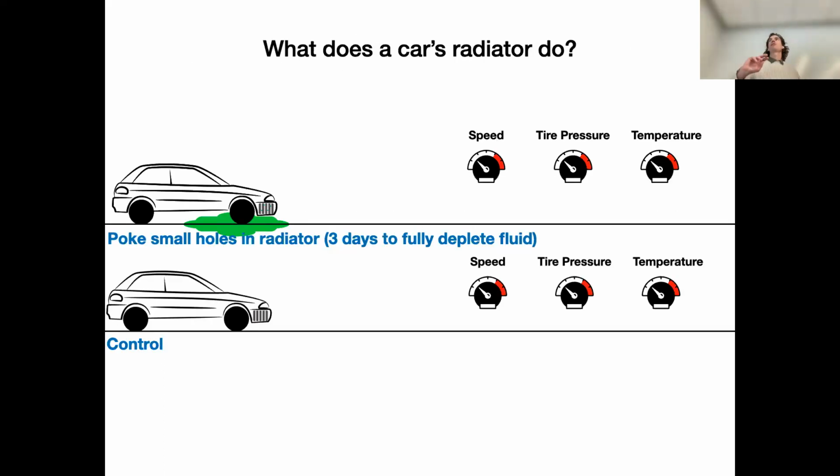So I used to be a mechanic, and John taught me how to take any kind of molecular mechanism and make some obscure metaphor. So stick with me here. He thinks of everyday phenomena that are like molecular mechanisms. So, all right. What does a car's radiator do?